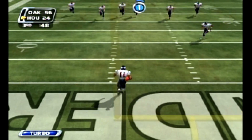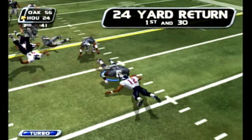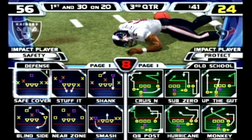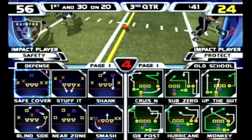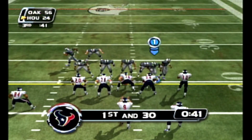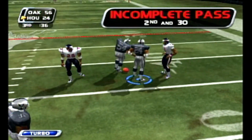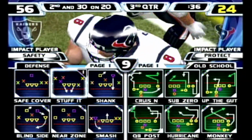The Texans are back to receive. Ball at the 20-yard line. That was completely unnecessary. First and 30. 28! 28! He gets it off! What? You've got to make that one. I'm the man of this house.